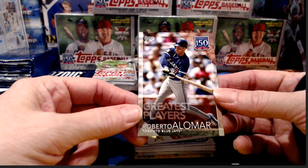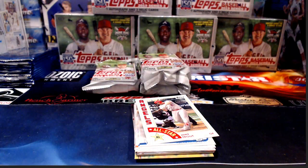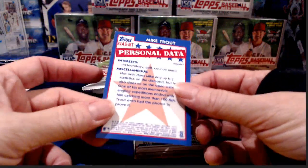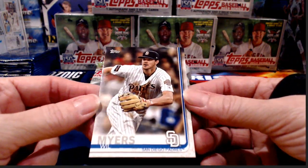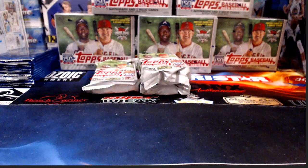Reds 3-1, bottom of the 6th. Thank you, Pimpo. It hadn't changed much then. That makes me happy. Alomar, and that was the Toronto Blue Jays. The Angels and Mike Trout. Will Myers for the Padres is back to the base.